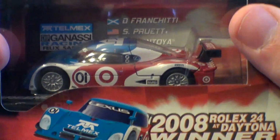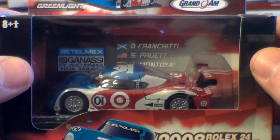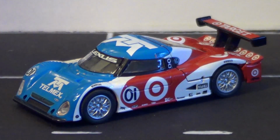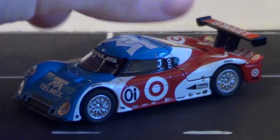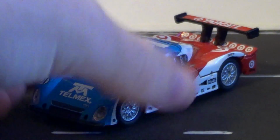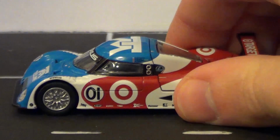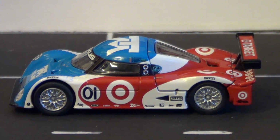So I'm gonna open this bad boy up, and I will show it to you out of the box. So here's the 01 out of its box. What? No, this is the 01. As you can see, pretty much the same livery, same mold, all that good stuff. But just a wonderful representation. Man, I wish.